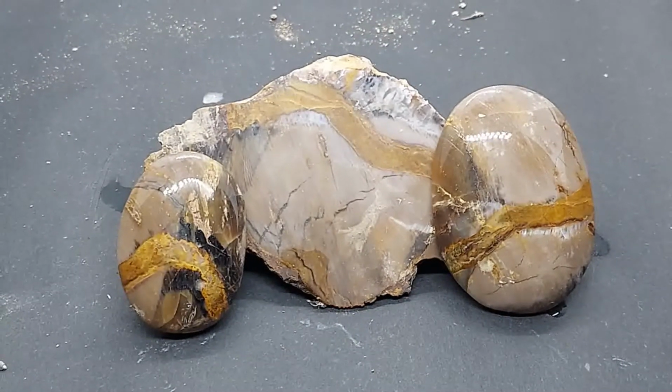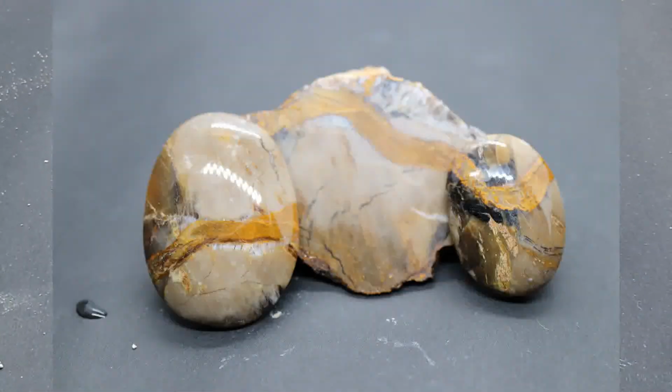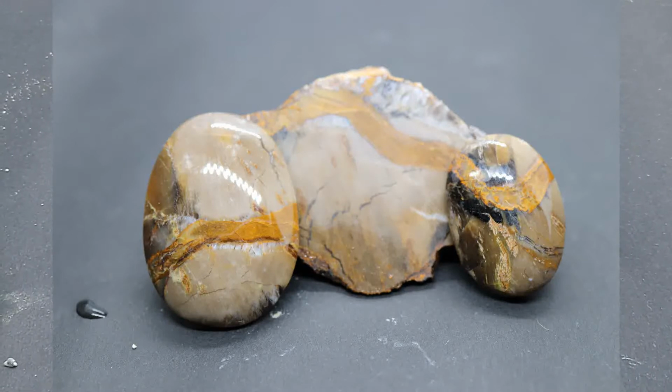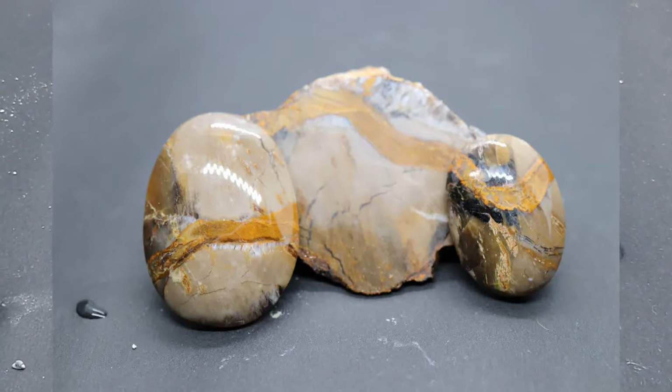So you can see the grain just barely. I'm going to cut in some DSLR photos so you can hopefully see the grain a little better. But that's, I thought, pretty cool results for a gnarly piece of rock.